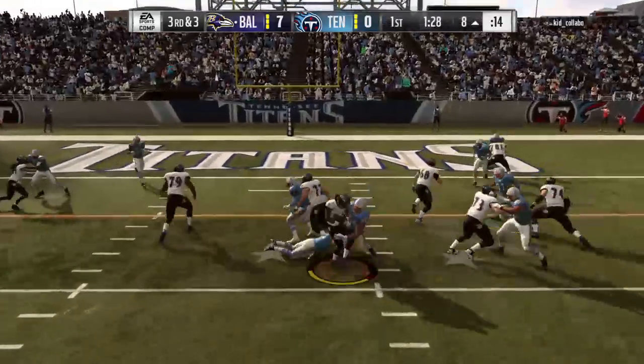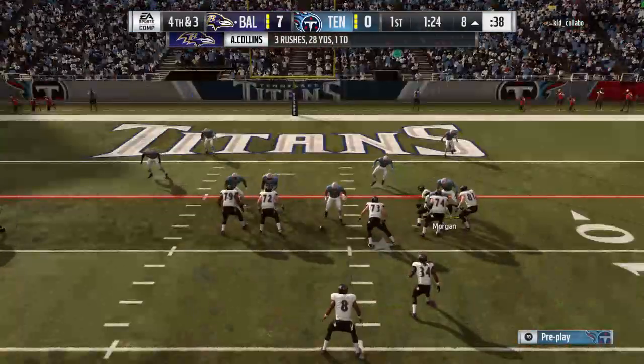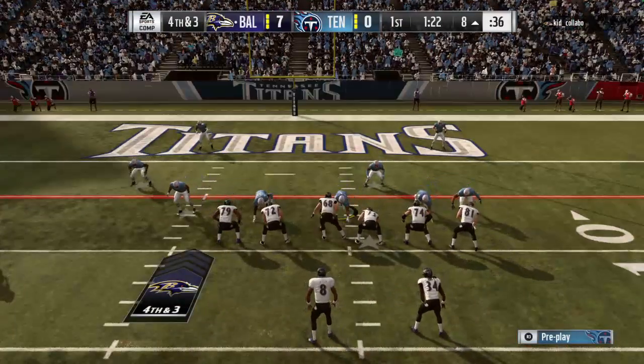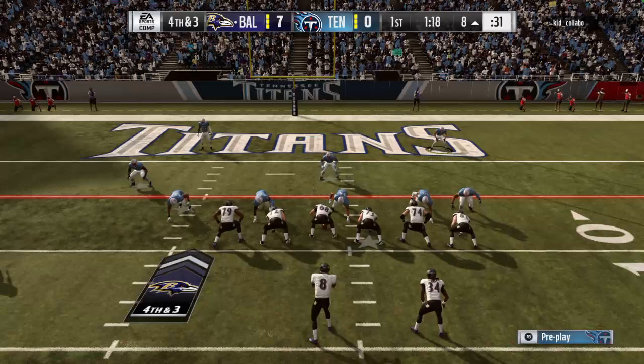They'll try and run for it with Collins. And this is going to result in losing yardage. They're driven back to the 8-yard line. A loss of a yard, and it brings up 4th. It's not a bad idea.